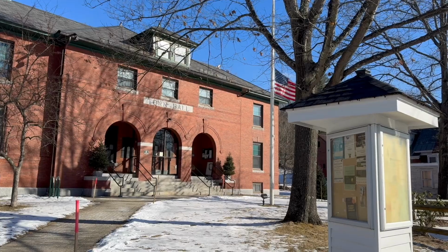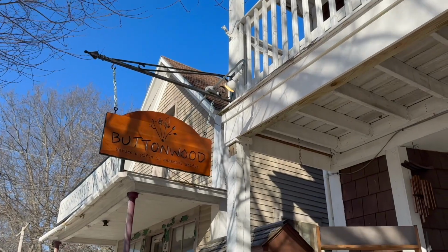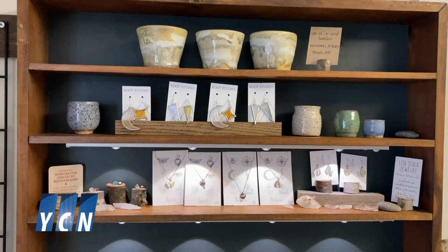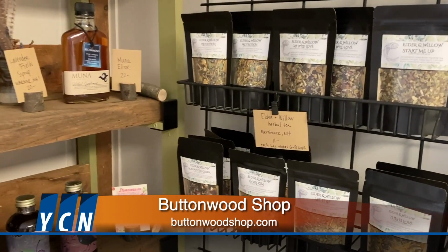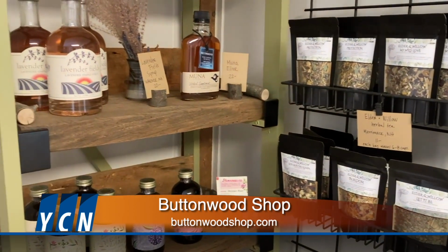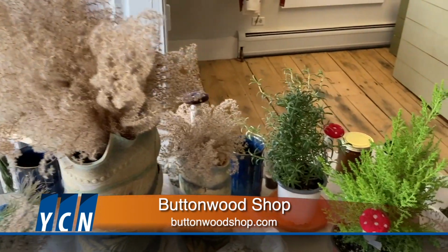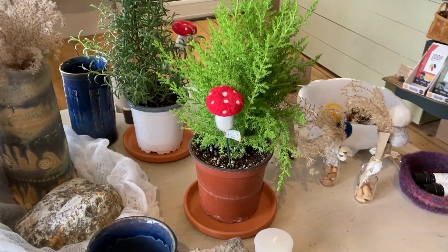Head on down Main Street and you will see the Warner Town Hall and then a series of shops and restaurants. You want to check out the Buttonwood shop. They have nature-inspired art and handcrafts, specialty herbal products, artisan-made ceramic vessels, botanical beverages, elixirs and teas, and seasonal flowers, foliage, and plants. It's a fun place to explore.